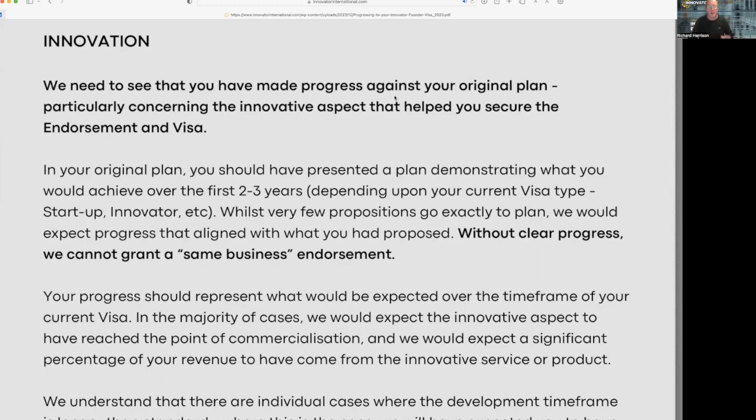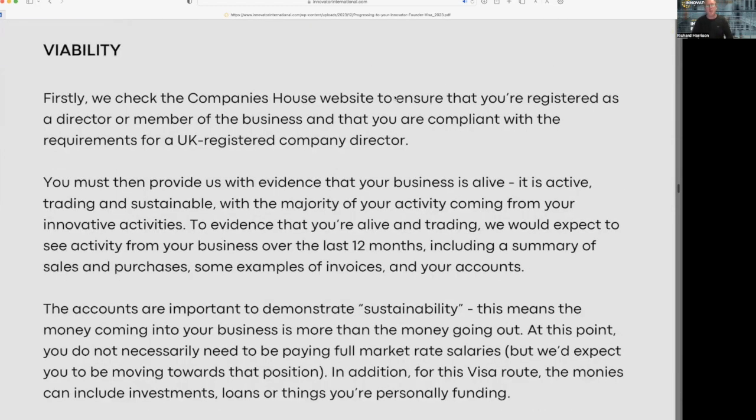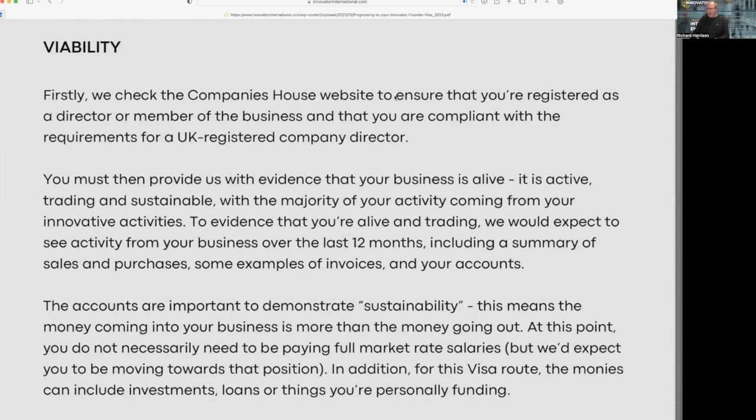There's a lovely word, sustainable. Let's look into that now because we're going to viability. We talk about sustainability here, and sustainability implies that your costs are lower than your income. You're getting more money in than is going out. Although at this point, we would consider savings and investment into the business as a form of income. When you get to the point of ILR, we won't consider that.